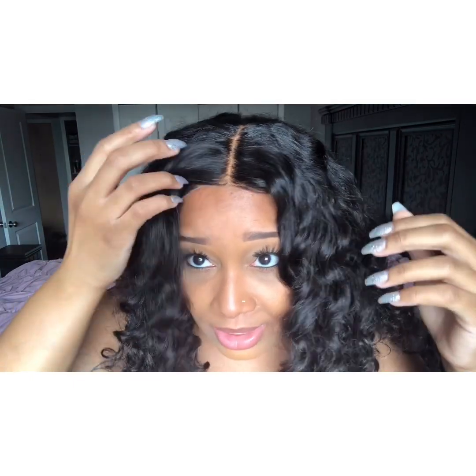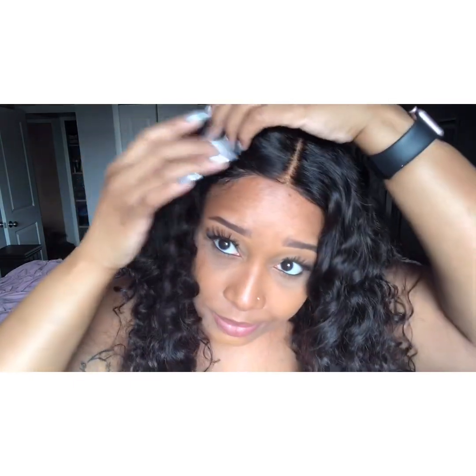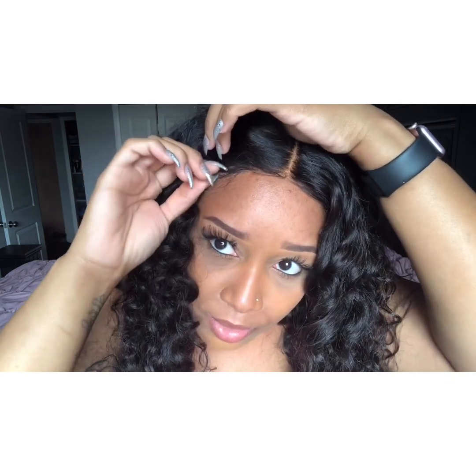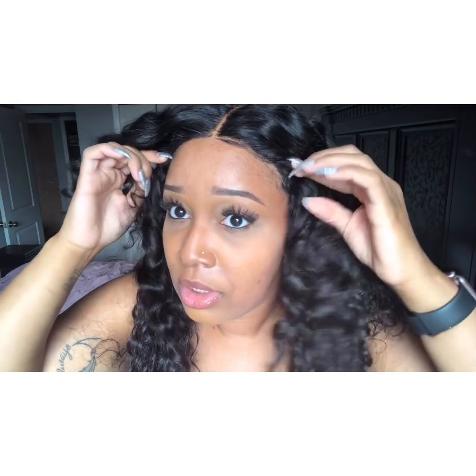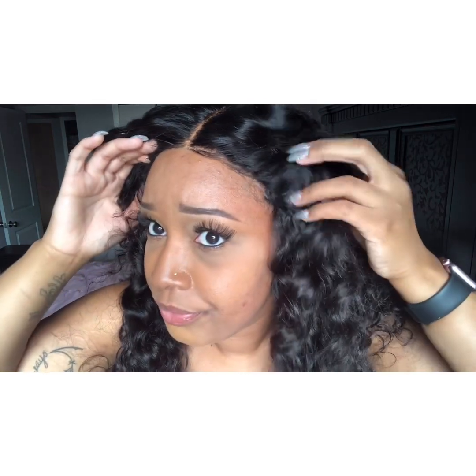So this is the closure. I customized it, and I had the baby hairs laid way more, but you can see this is where the closure goes from side to side. This part is not in the middle. This is actually really far. So it's from right here to right here. As you can see, the closure is not parted directly in the middle, but that's just kind of how they made these curls.